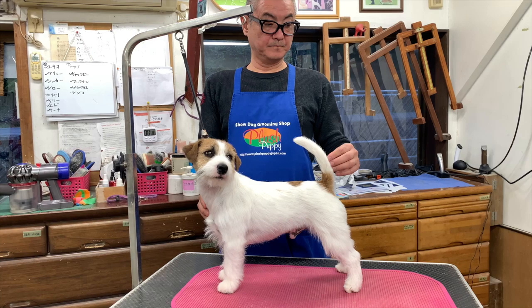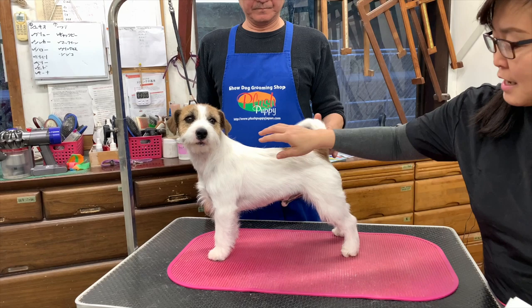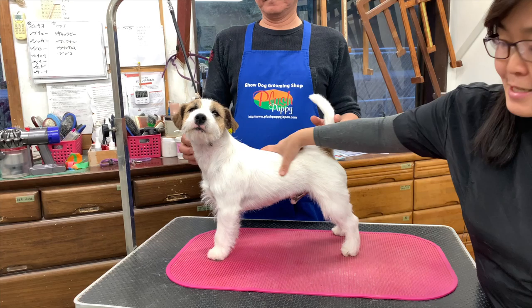Even if I put a lot of water, the water will not go inside. It's weatherproof and waterproof.